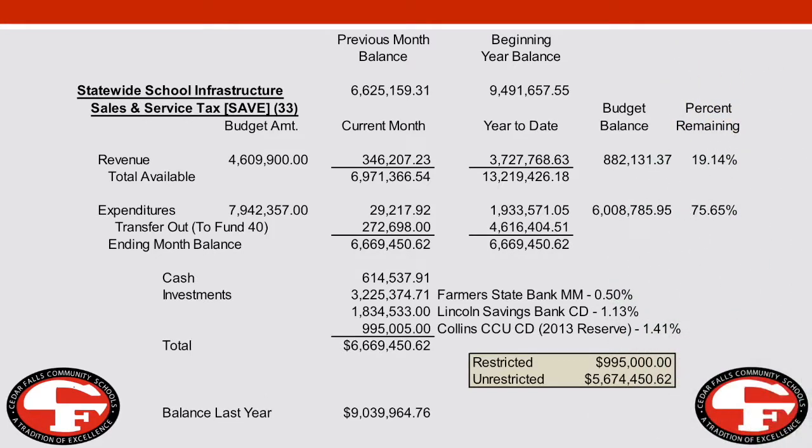So you can see our ending fund balance of $669,450. Please note that we have $995,000 of that restricted as required for the 2013 bond sale, and the remaining unrestricted $5.674 million will be used in association with the Aldrich, North Cedar, and Orchard Hill construction projects.